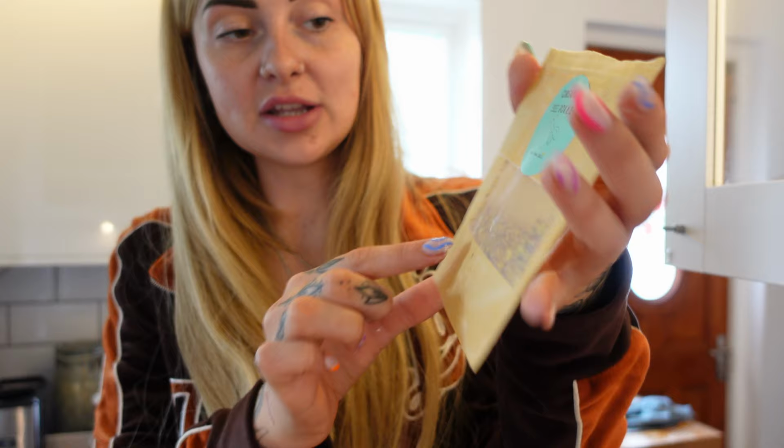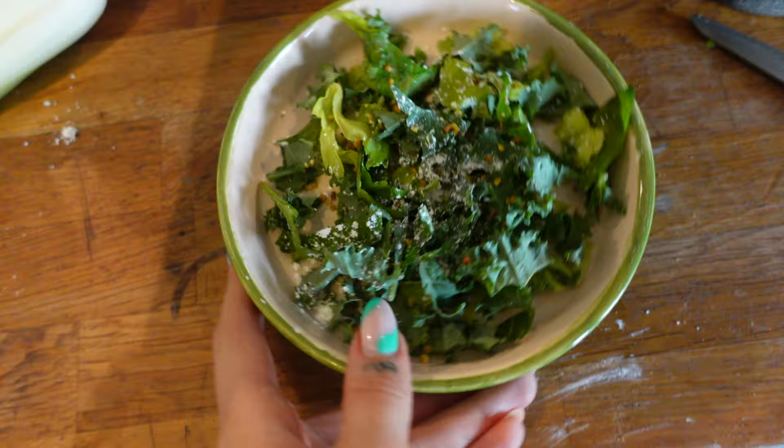Another great tip if your bearded dragon doesn't really enjoy their salads is to use bee pollen supplements. Just adds a bit of sweetness that they tend to love. So this is for Astro, my bearded dragon.